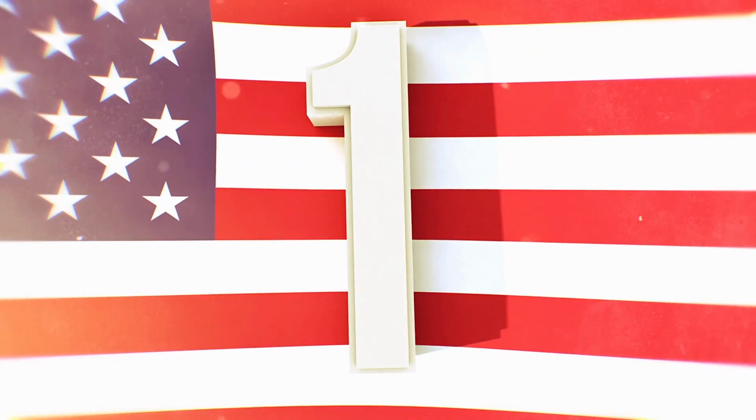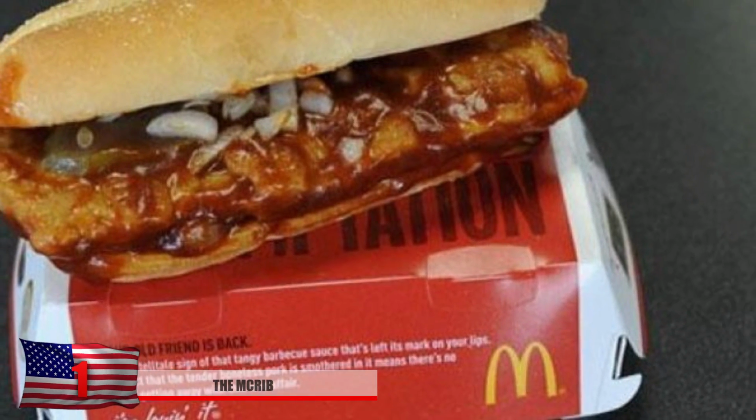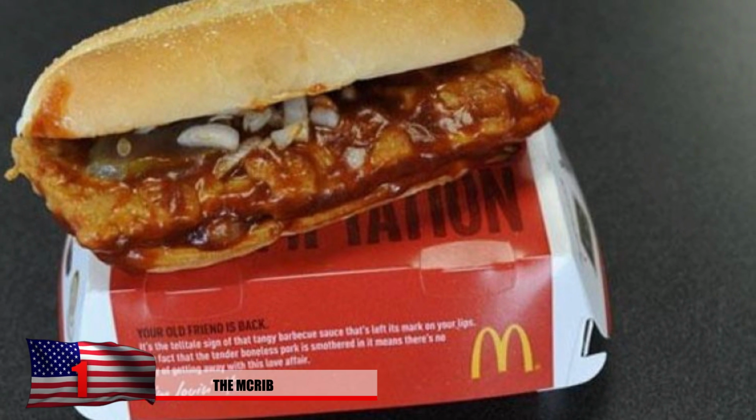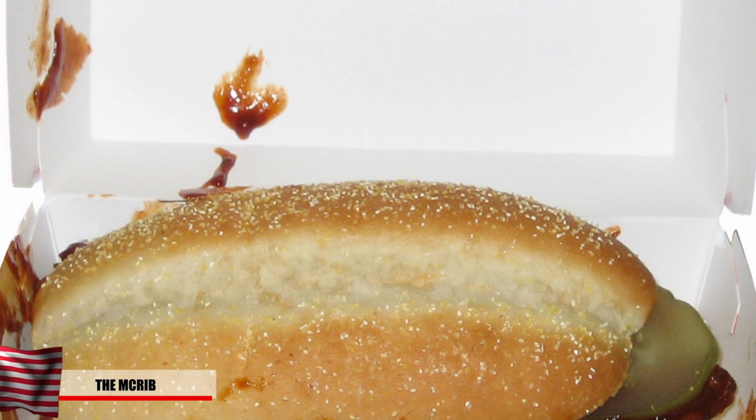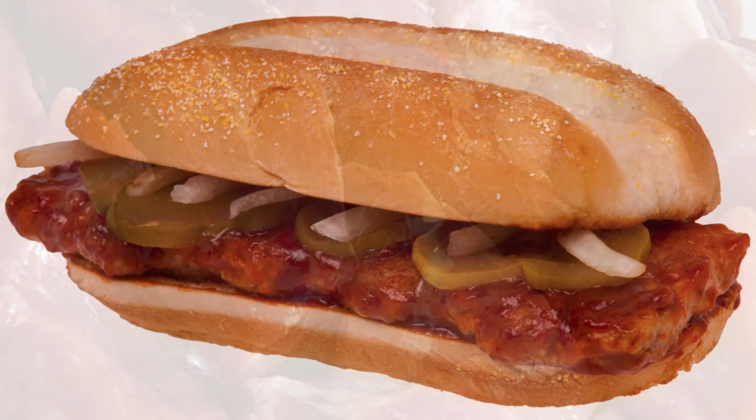Number 1. The McRib. No other sandwich is quite as strange, quite as mysterious, and quite as monstrous as the McRib. Is this sloppy sandwich actually made from real meat, or some type of edible concoction that's made in a laboratory or even by aliens? There's over 70 different ingredients in this thing. Parts like pig hearts, tripe, and scalded stomach have found their way into the McRib.